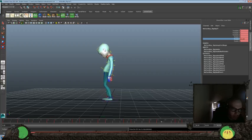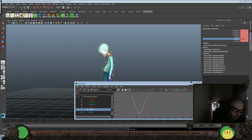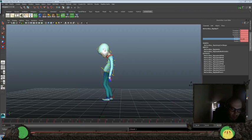Probably a little too much rotate Y there, so let's scale it back a little bit more. About 20% less than what we have right now. When I say 20% less, it's not like there's a plug-in or something where I'm saying 20% less. It's just an arbitrary percentage, a way to look at your lines there. And maybe a little bit less than that still.